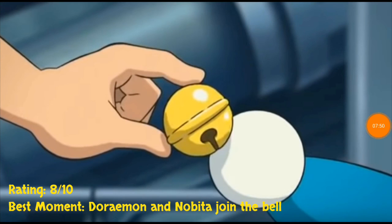Rating 8 out of 10. Best moment: Doraemon and Nobita join the bell. So that was the review, guys. There are so many action scenes in this movie.